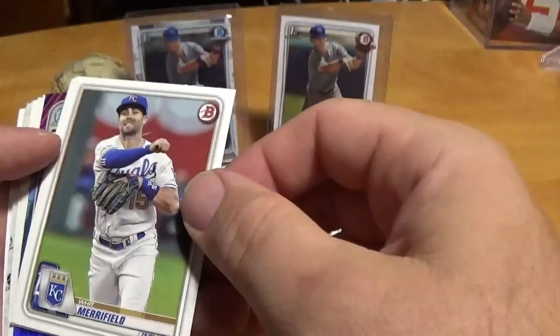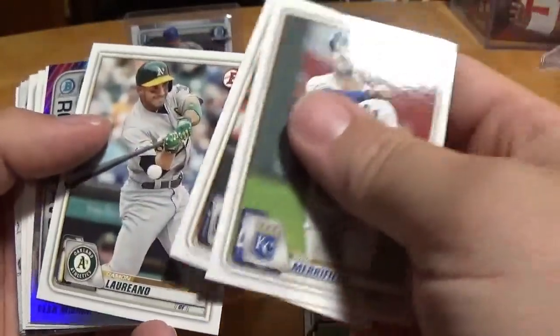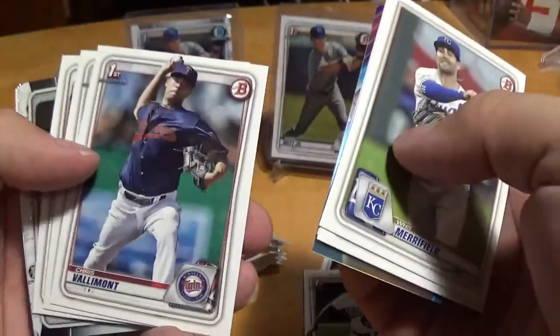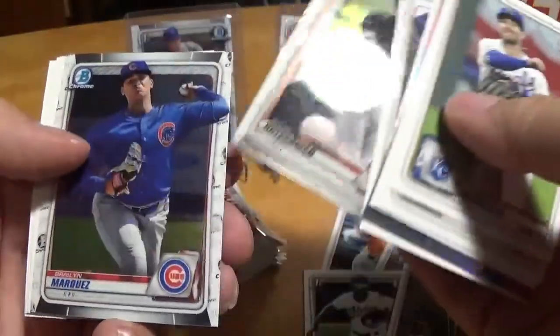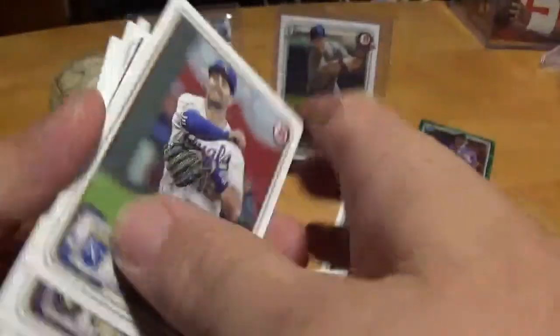Okay. There's Whit Merrifield, again with the wit. Christian Yelich, Ramon Laureano. There's Sean Murphy, one of those rookie favorites. Chris Valamont, Aaron Ashby, Cole Winn, Retschman, I don't know, Marquez, Young, Solak, and Dubon.